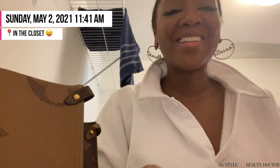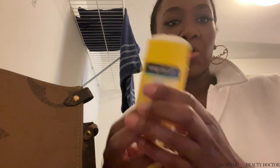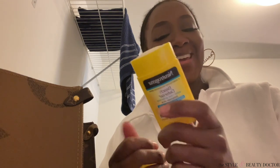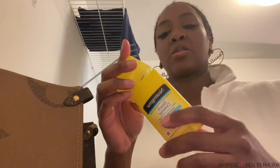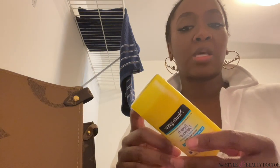So I'm in the closet, whatever. But I wanted to tell y'all about two things really quickly. Someone had asked me something about sunscreen sticks. Sunscreen sticks are a great option because this one in particular is from Neutrogena. It's 1.5 ounces. This is good to travel with because I don't think it's going to melt very easily, but I've also not tested that. In theory, it's good to throw in your bag to reapply throughout the day.